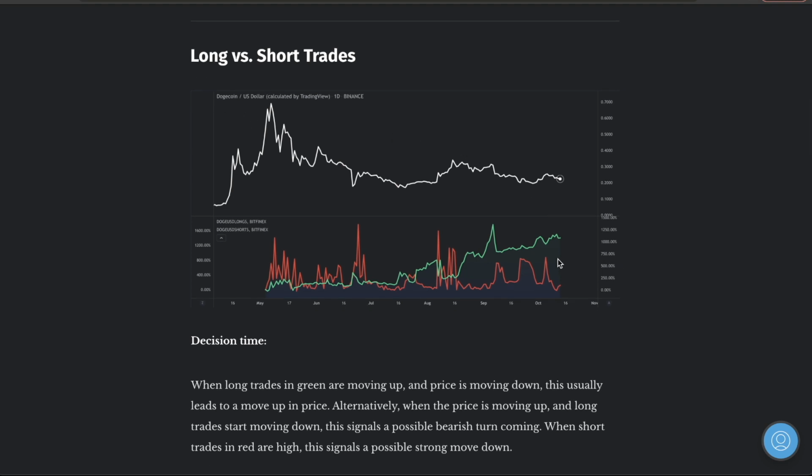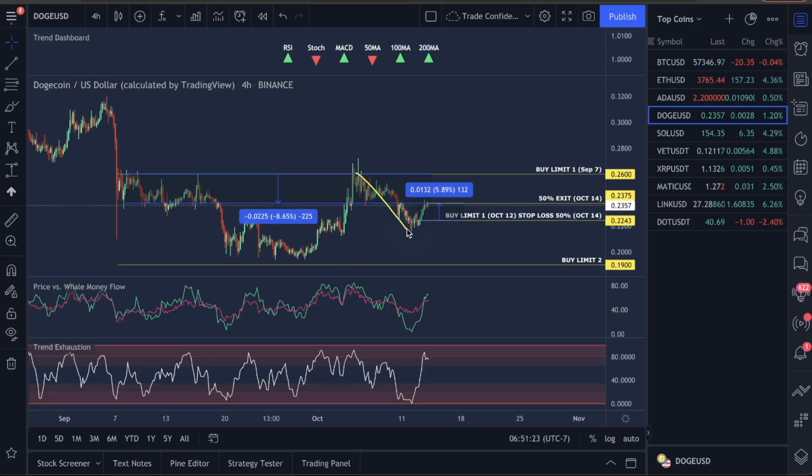Dogecoin blockchain metrics here. What's actually happening as far as transactions on the blockchain for Dogecoin? Well, we see this correlation here: price structure moving down, long trades moving into the market. This is a bullish sign, okay? I've shown this to you guys on Bitcoin many, many times. When price action goes down and long trades increase, what does that simply mean? It means demand is taking over for the price because it is getting to lower prices.